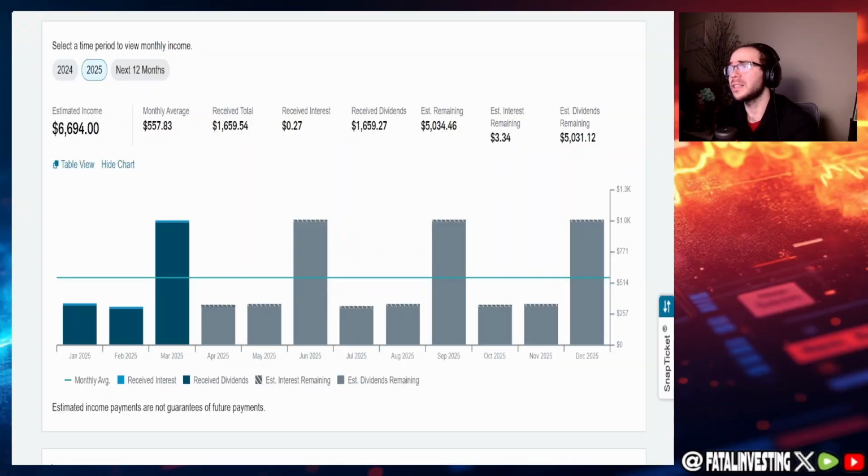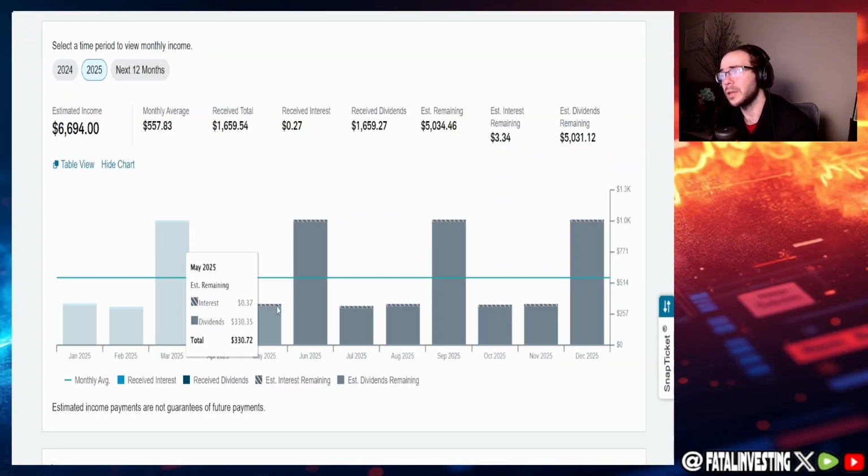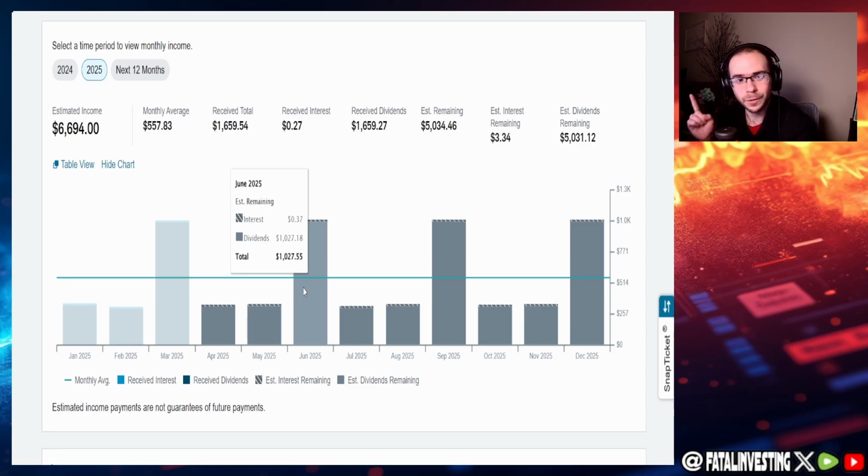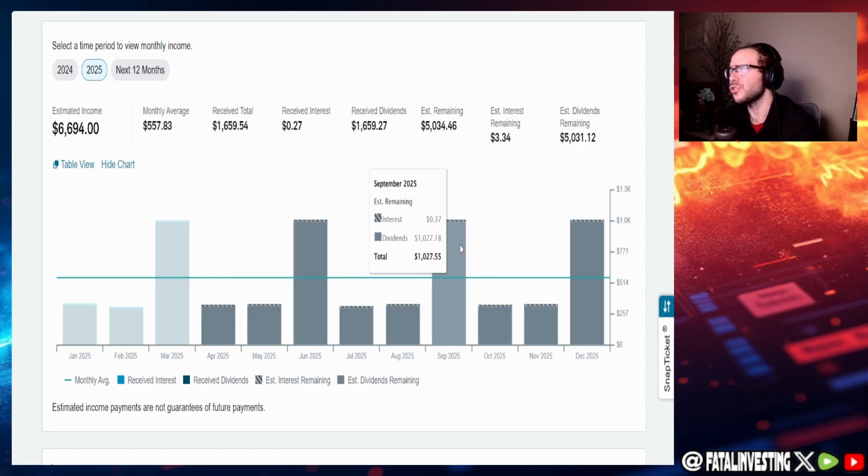So hopefully the volatility continues, because if it does, I will most likely continue to buy whenever I can, meaning that by the time June comes along, this $1,027.55 should actually be a whole lot more. In fact, if this does occur, I'm going to try to aim for $1,100 for the month of June, seeing that June and September, I think, are the best months out of the 3, 6, 9, and 12 months.